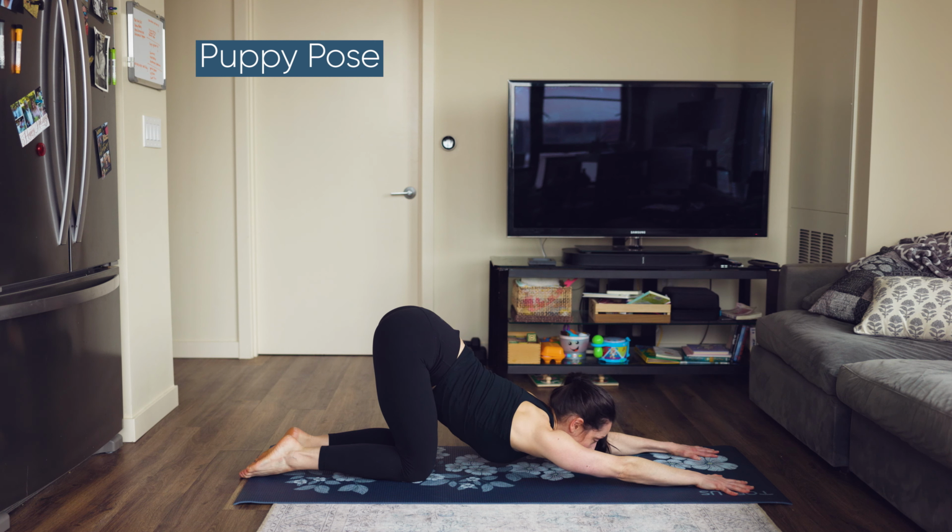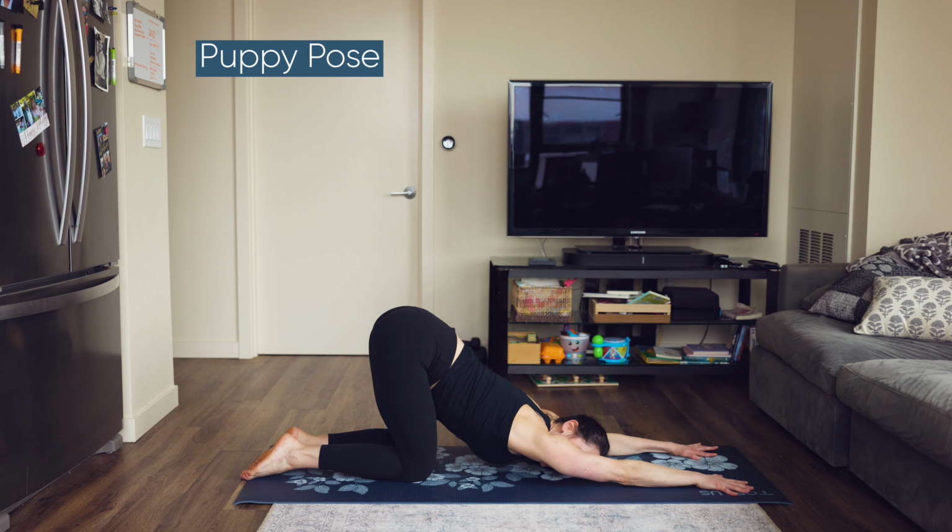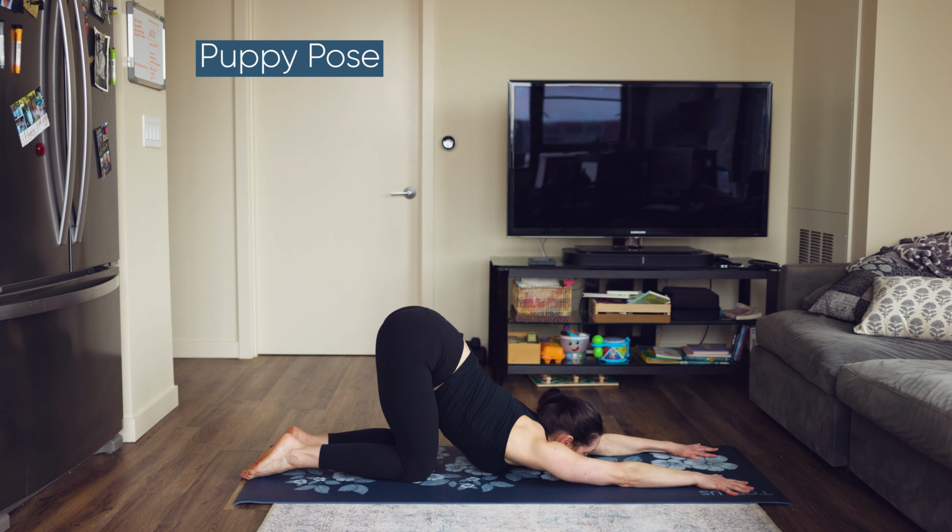If you want to tilt your head up so your chin is on the ground, that works too. If you want to sway your hips from side to side a little bit, just find that movement all the way through that upper body and your hips. Find whether your forehead feels right, maybe it's your chin. Just really getting that arch through your back.